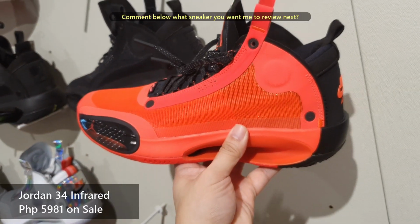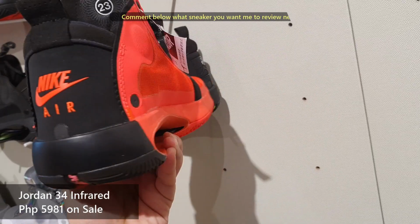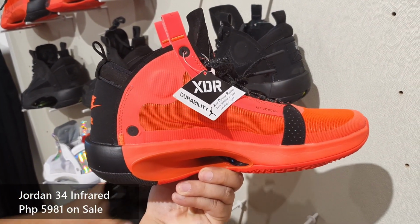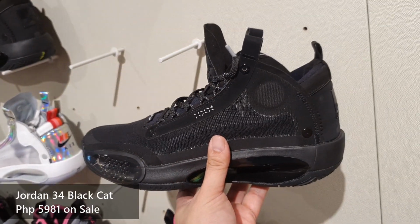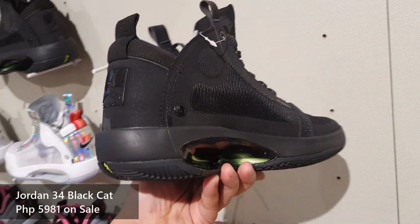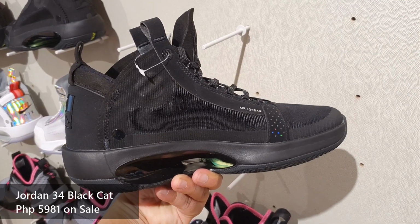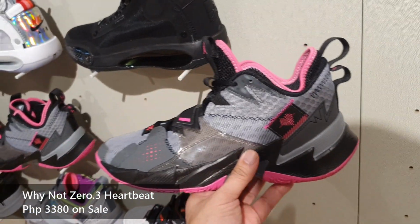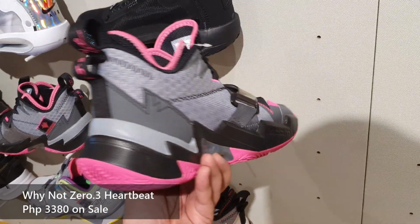The Jordan 34 Infrared. It's on sale for 5,981. Another Jordan 34, this time the Black Cat. On sale for 5,981. The Jordan Why Not 0.3 Heartbeat Colorway. On sale for 3,380.